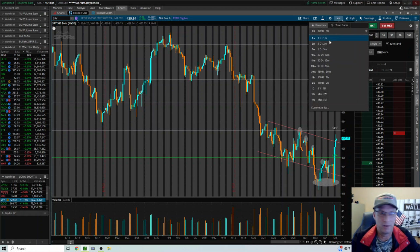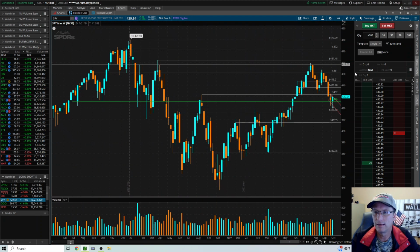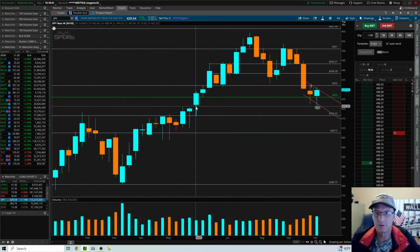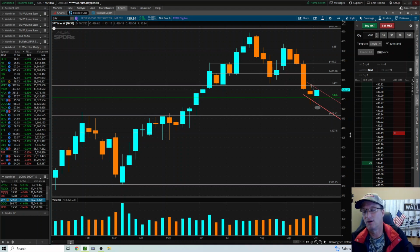Let's take a bigger picture of the SPY. We're going to go to the weekly chart. Let's really zoom in here and see what's going on if you take all those intradays and days and put them together. So here you go. There's our chart. Made it up, and last week you can see was weak. This week was strong. So what's going to happen now?